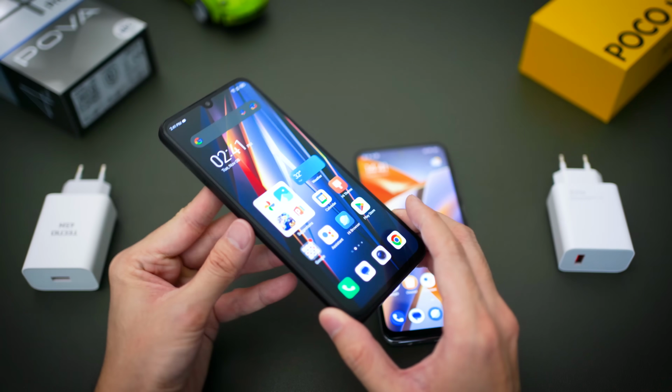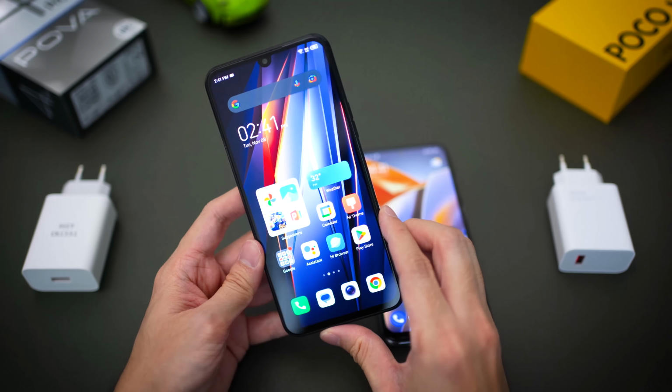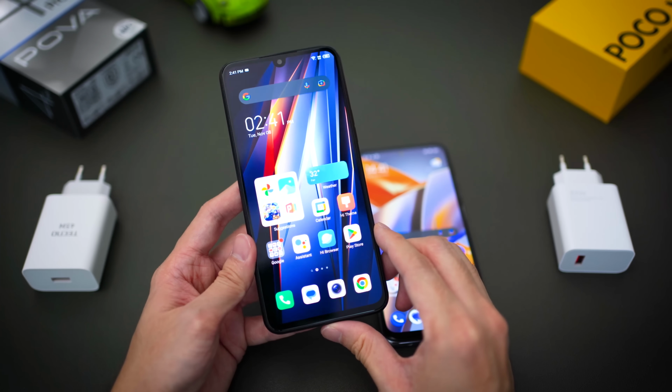I also noticed that because it's an AMOLED panel, naturally the viewing angles are great, and in terms of brightness levels, it also gets quite bright when I'm outdoors.